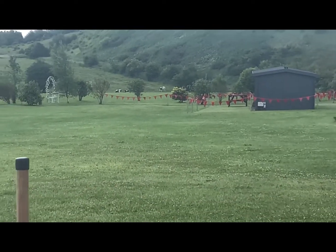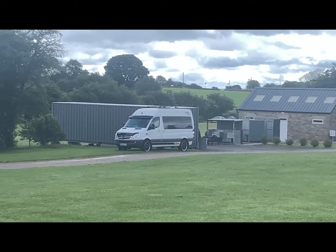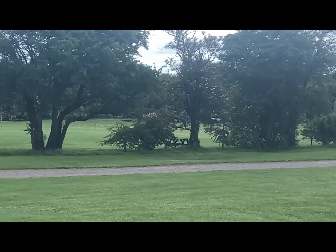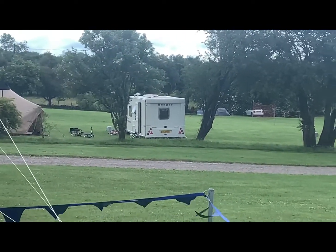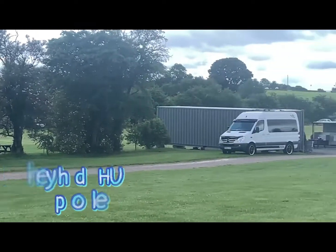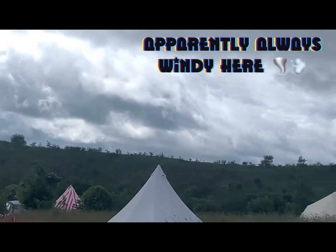camping site down there. Looking over to the toilet blocks, the showers, which are tidy enough. The big container over there is the wood store, because they sell wood for you to have for a fire pit, and the rest of the campsite around there for tents and caravanettes and tourers. So yeah, the weather's looking a bit windy, but looking cloudy as well, but dry.